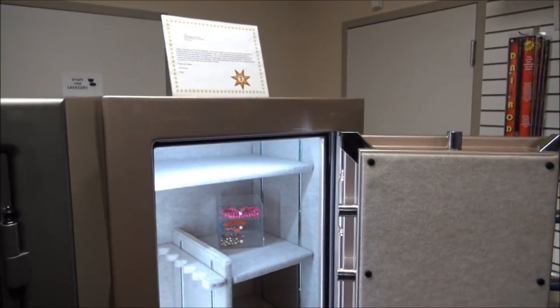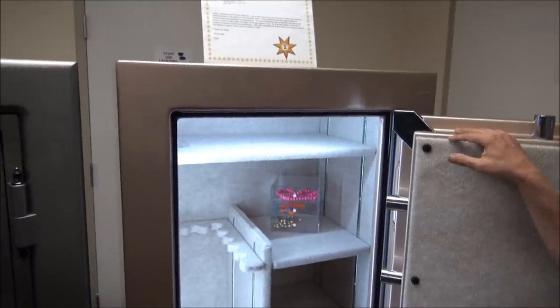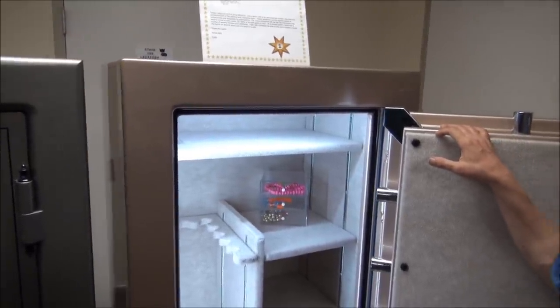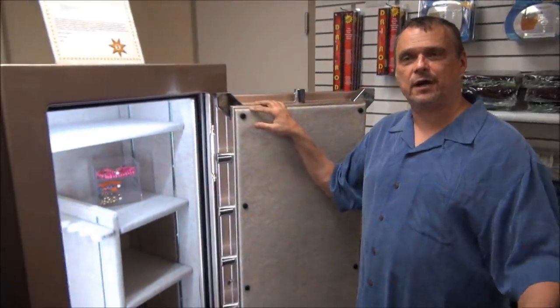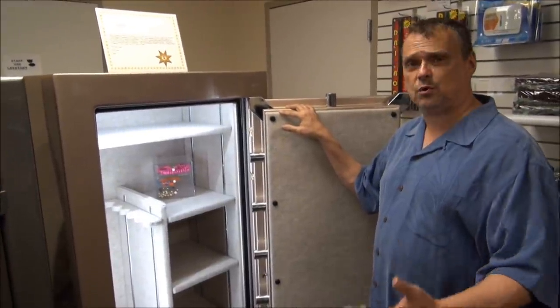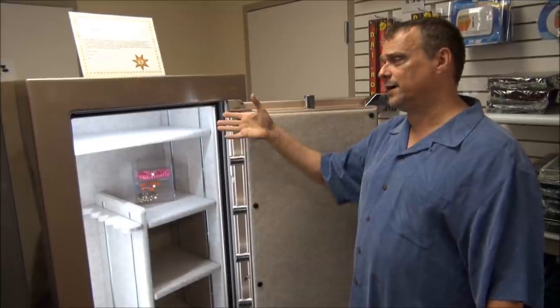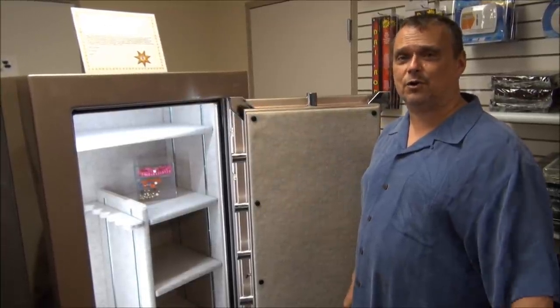What about locks and lighting? We have found in doing this for 19 years that customers who buy electronic locks like their safes more than dials. And yes, I know all the internet stuff about how electronics break down. For example, with Fort Knox, they give you a lifetime warranty on the electronics. Find out what the warranty is. You will use the safe more with an electronic lock. And with lights, once you buy lights, you're never going to go without lights again.